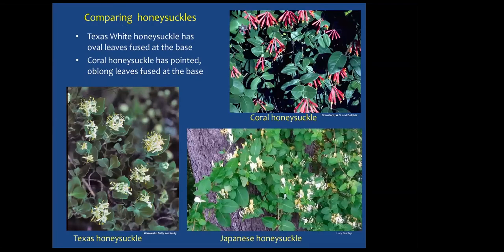Comparing Japanese honeysuckle to our two native species. Texas white honeysuckle has a very similar flower, but its oval leaves are fused at the base. Coral honeysuckle has a very different flower, but its paired opposite leaves are similar looking to Japanese honeysuckle. The difference is coral honeysuckle has leaves that encircle the base of the stem, while Japanese honeysuckle does not.